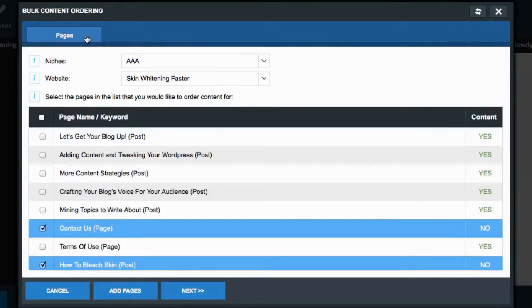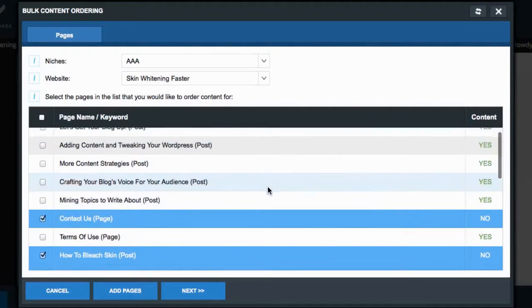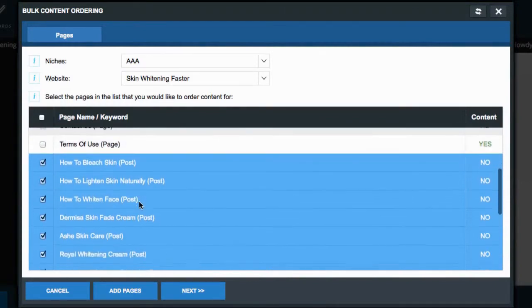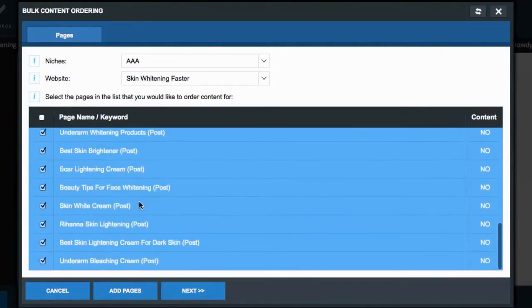Alright, if you noticed here, what I have is our bulk order content up. And so we have our website, which is Skin Whitening Faster. Now, let's choose who we want to put content onto, okay? We've already pre-selected the ones here, which is Contact Us. We're not going to need that. We'll do that later. But how to bleach skin, how to lighten skin naturally, how to whiten face, okay, etc. But you see, we've got all these titles here, alright? And then we're just going to go to the next step here.